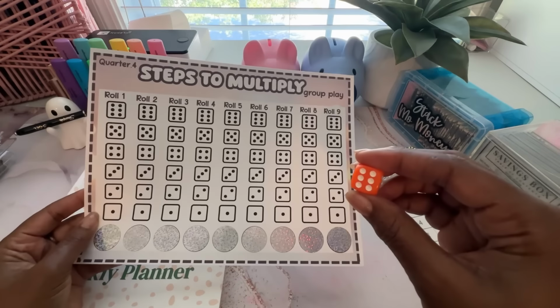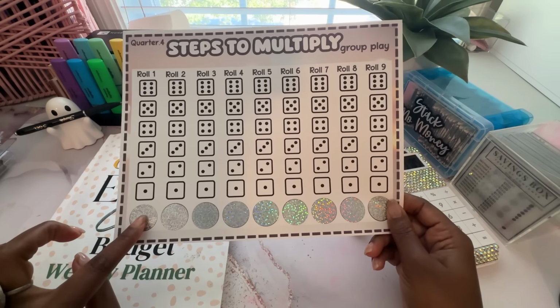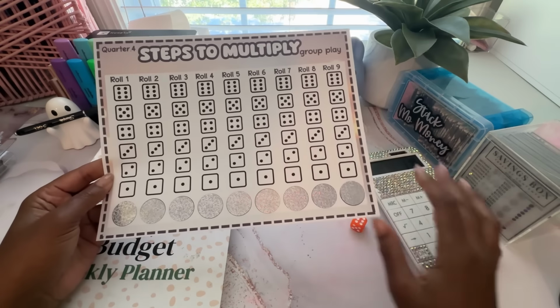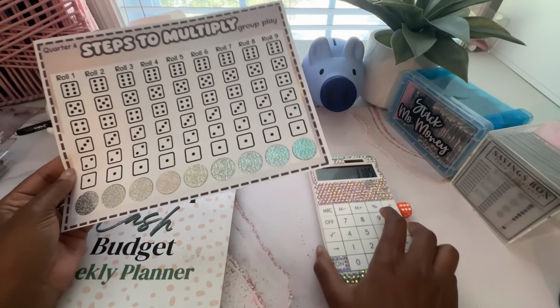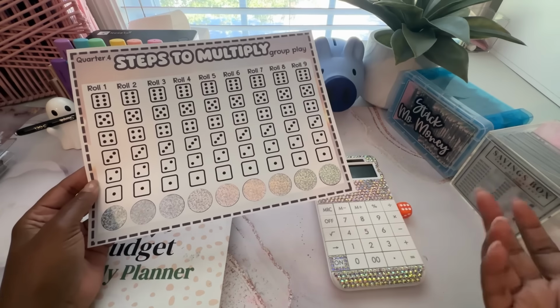So for this example, it's a 6. So let's say underneath here was a 5. Then you're going to get 6 times 5, a gift card for $30. There's not a lot of 5s under there, just so you know. If it's a 1, you're going to get $6. Okay. If it's a 2, you're going to get $12. You get where I'm going with it, right?